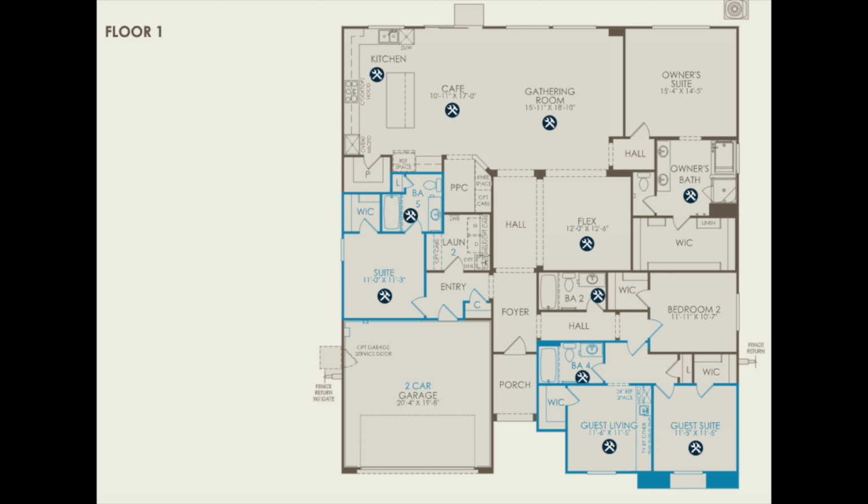In addition to that, there's also an option for a secondary suite at the front of the house with its own living area and kitchenette. The options available for this home make it super versatile, which is why it's one of my favorite floor plans. Let's check it out.